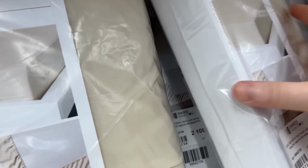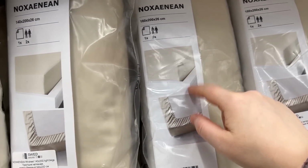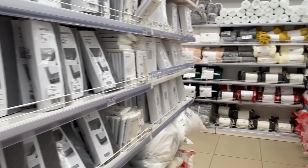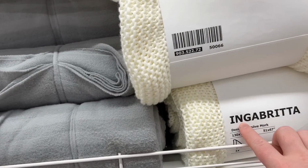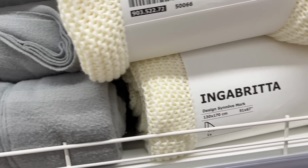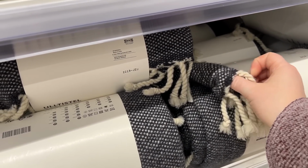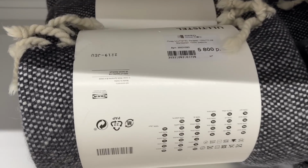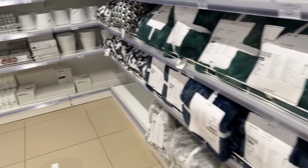So this Swed House claims that they buy their items from the same manufacturers where IKEA used to buy the items to sell. Okay. And I will not be surprised if even the names are the same. Wow. 5,800 rubles for a blanket? Okay. All right. This is kind of expensive, but whatever.